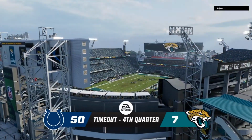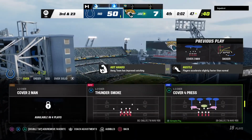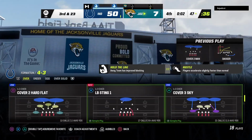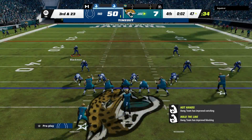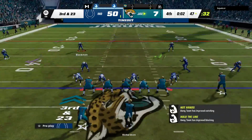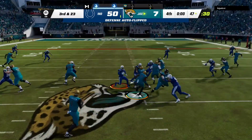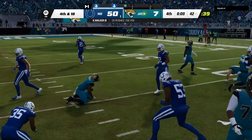And we will get a timeout with 2 ticks left. On 3rd down, here's Walker. And this time he's able to take it down to the 42.